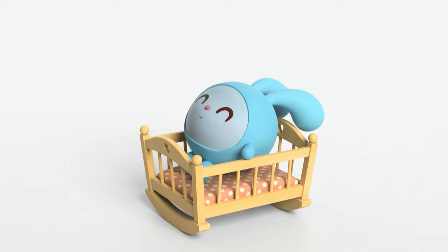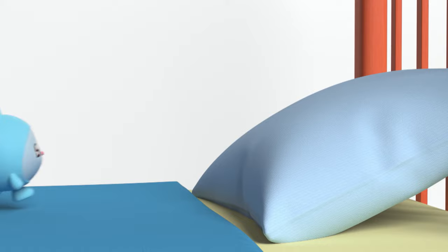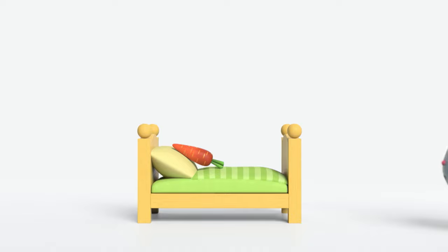This bed is too small for me. And this bed's too big. This bed's just right.